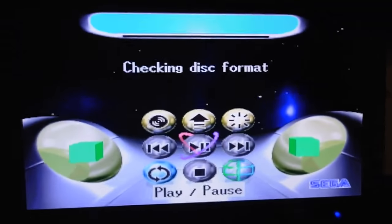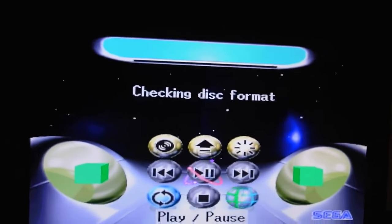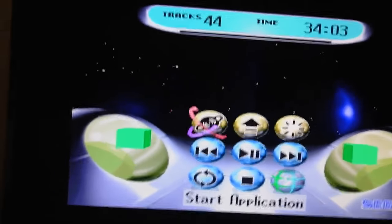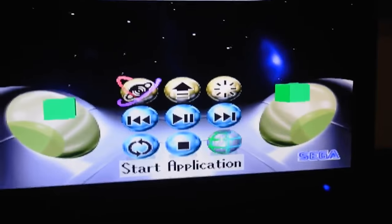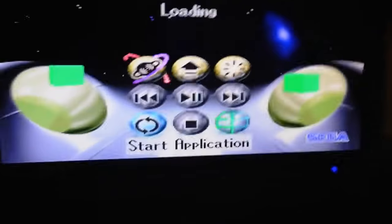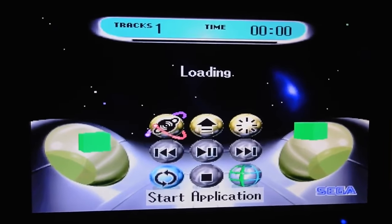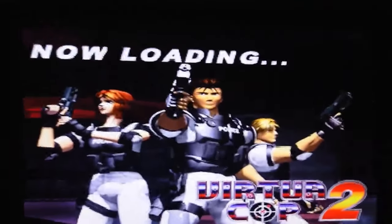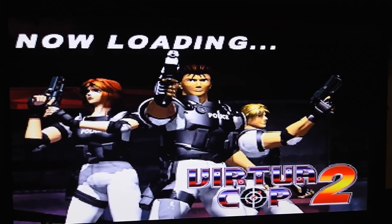Now I'm just going to shut the lid and we'll see what happens. It's a mystery to me because I don't know what happens if you're on this screen and you put a disc in. So, it says start application there, so if you press the A button, it will start the game up. And the game has started. It's Virtual Cop 2.